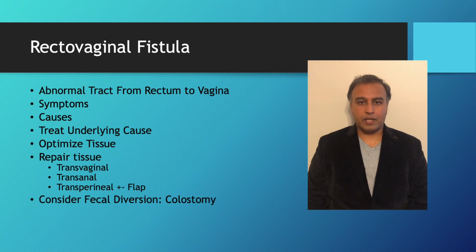Today we'll talk about something that we see often in the proctologist office, and that is a rectovaginal fistula. Now, a rectovaginal fistula is an abnormal connection between the rectum and the vagina. This can result from trauma related to childbirth.